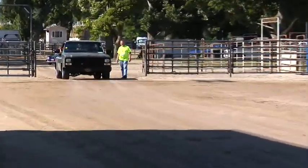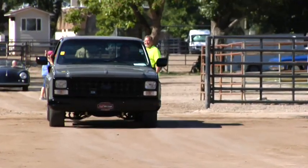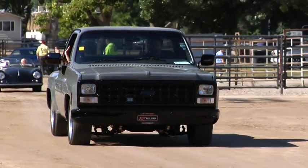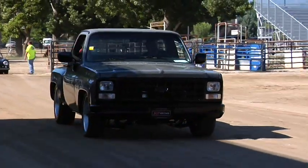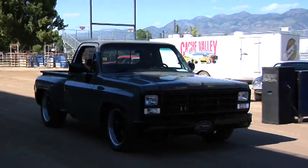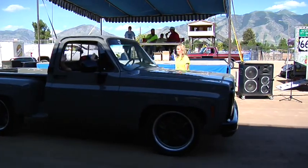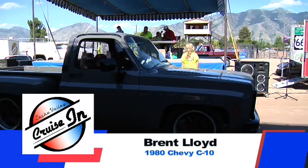Next one's coming through, a 1980 Chevrolet C10, Brent Lloyd out of Rock Springs, Wyoming. It's picked by Chuck Jensen. It's a step side, 206 motor, 710 horsepower, aluminum bed. Aluminum bed. Oh, look at that. You have an aluminum bed on that? Wow. It's aluminum because it gets cold in Rock Springs, and metal would rust. Something like that, anyway.